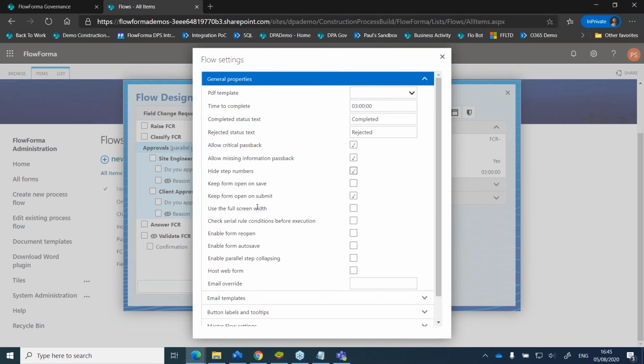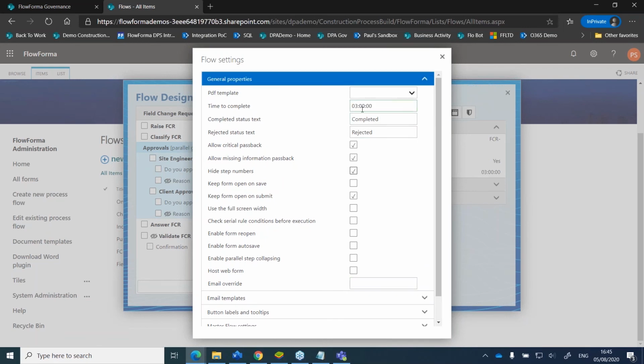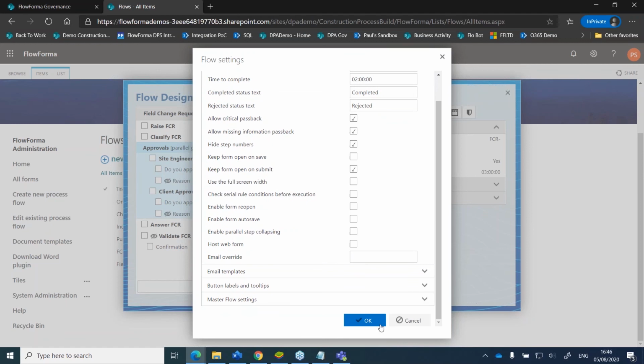Okay, so I can also use things like enable the full screen width for the form, and there's lots of other options in here. But for the moment, I'm just going to leave it as is. I can also set, by the way, default durations. So I can say that, well, this workflow should take 3 days to complete, but I can change that to 2 days or whatever I want to. And these are kind of the estimated durations for everything. I can put those on steps as well, so that you can say that, well, the first step should take about half an hour, the second step should take 2 days, the next step should take 3 hours, whatever you want. And then that information is all available to report on as well. So you have estimated durations, and then you have actual durations as well. So I'm just going to press OK with that.